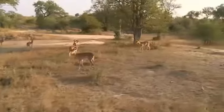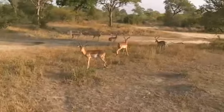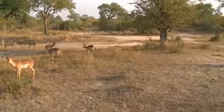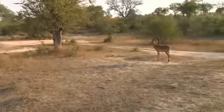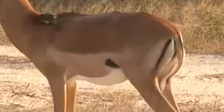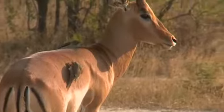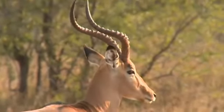This is a bachelor herd of impala, and we are getting into the rutting season. So there's a strong chance that these males may start to display and start fighting with one another, chasing one another around. In the meantime, though, this one seems to be getting ready for battle, getting itself groomed and cleaned by some more red-billed oxpeckers, the same birds that were on the buffalo a little bit earlier.